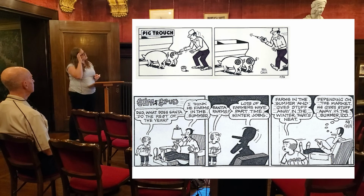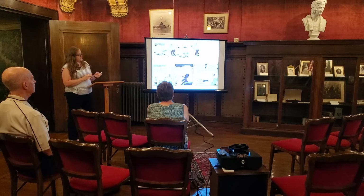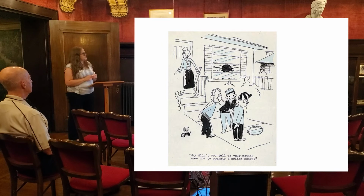So here's Pig Trough and Slim and Spud. So Max very much did a lot of farm and farming in his cartoons. And then here's one that would have appeared in magazines.